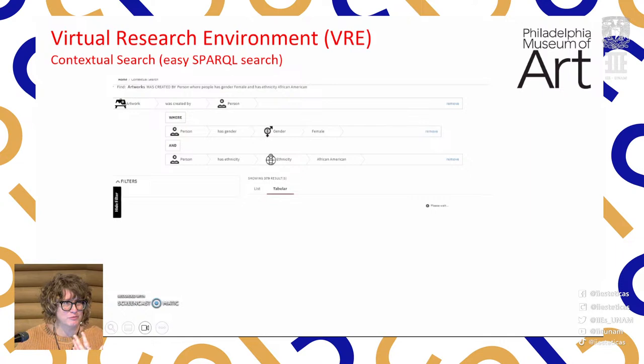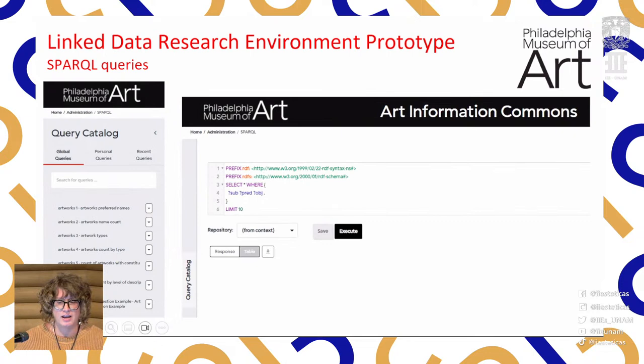So that kind of showed us some of the difficulties of our data in transforming it into linked data. Can hit next. And then for more advanced users, we have an actual preloaded SPARQL query catalog, which can allow users to use or build on already formed queries to fit their needs. These range from simple queries, which might need to be done often, to more complicated queries that would be time consuming to build in the contextual search.